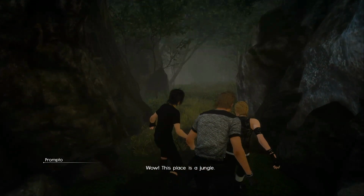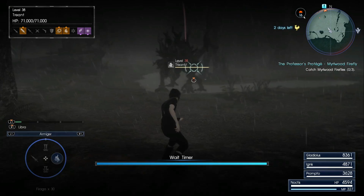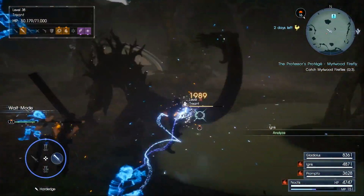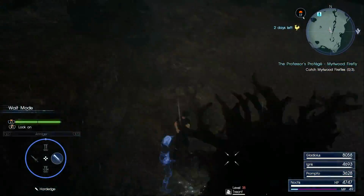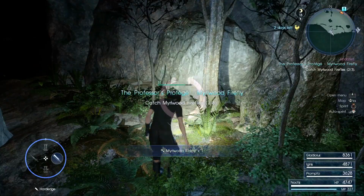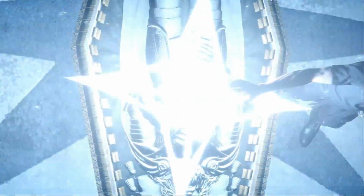There are a couple of fights here and you'd do yourself a huge favor if you bring 4 or 5 Firaga spells with you. Once you're deep enough, you'll find a boss to make firewood out of. After you deal with it, you need to grab the Fireflies, and before you leave you might as well pick up a royal arm. Head back to town and turn in the quest for experience and accessory rewards.